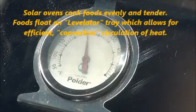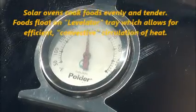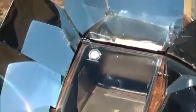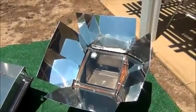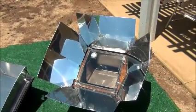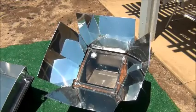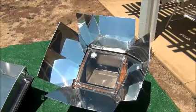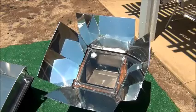You'll notice that the sun oven has a levelator floating rack on the inside, so as we carefully open the oven and put in our lasagna, even though the oven is tilted, the levelator tilt pan will float and the food will stay level without spilling. So as we move and orient the tilt and angle of the sun oven during the next hour or two, the food will stay flat and cook nice and evenly.